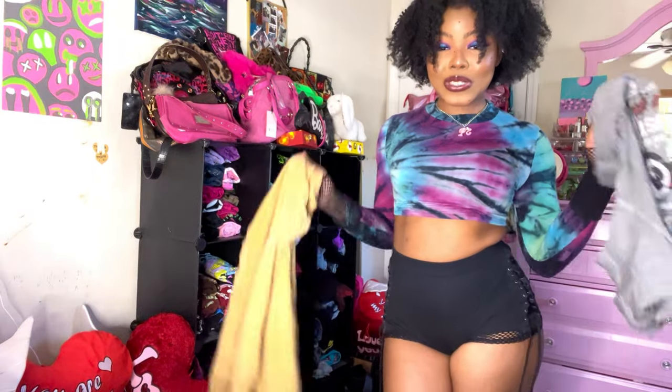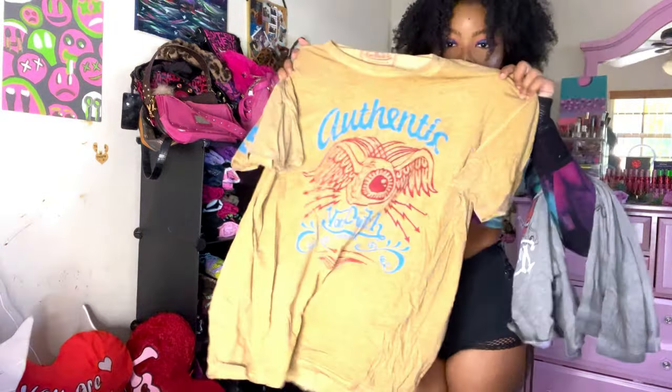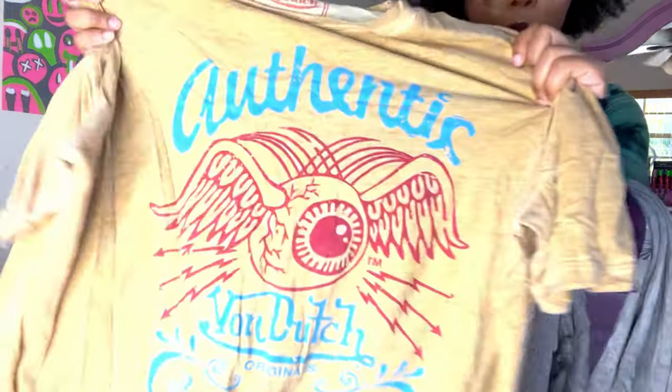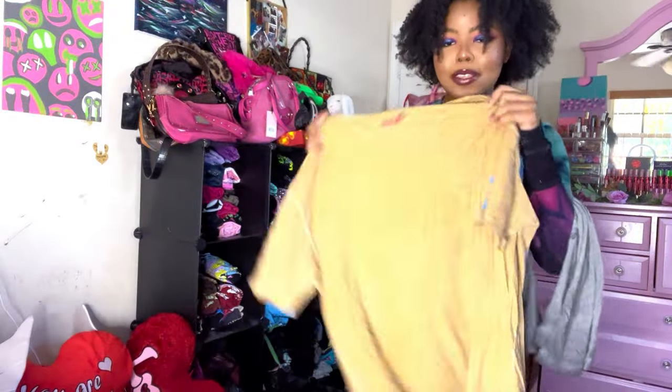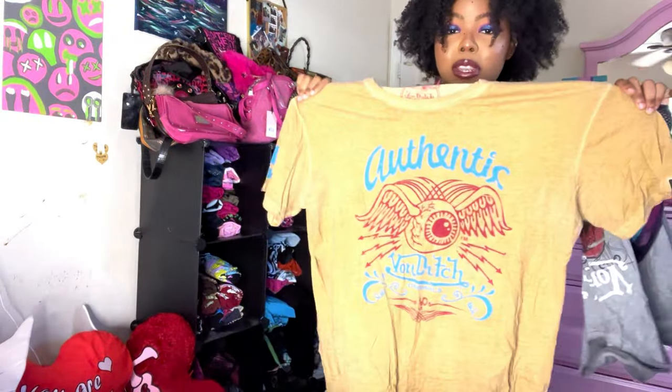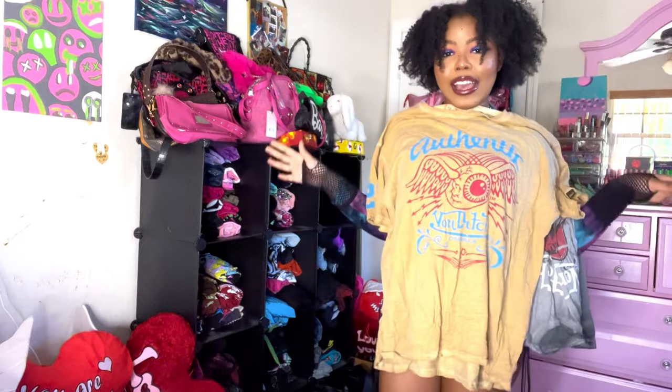So the last two are Von Dutch graphic tees. I have this tan one, and then I have this gray one. It just has the front with the eye. It says authentic Von Dutch, and the back is plain. This one is just too much of an oversized fit for me. So we're gonna put this in the maybe.